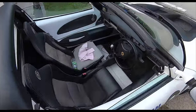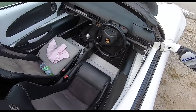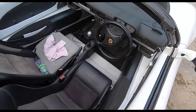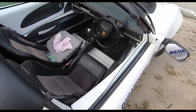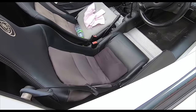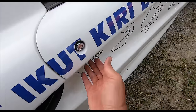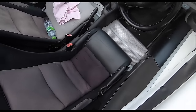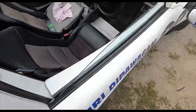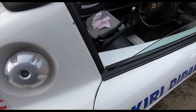Lotus Elise, one of the most basic cars that you can get, a true roadster. No power, nothing. Just a basic, beautiful, wonderful car to drive. Look at the seat, in relation to how... And you know what? I don't even remember how to open this door. I'll open it from the inside. How's that? I don't even know how to open it from the inside. Great, it's been a while. How the hell do you open this door? There we go. I think he locked it.